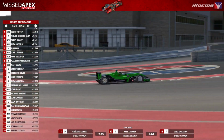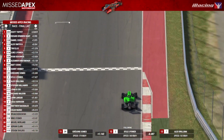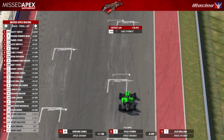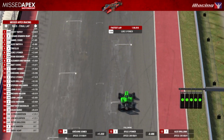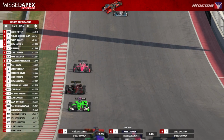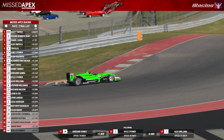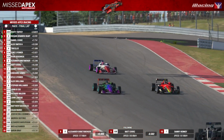The last lap of the race has started. Scott Tuffy, the race leader, on the final lap now, as is Kyle Power here. His nephew just setting the fastest lap of the race there in 5th place, so he's continued to make progress. As is championship contender Danny Henny, actually.